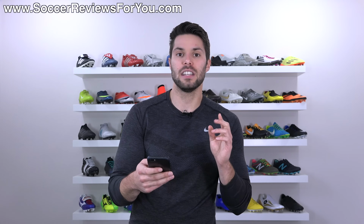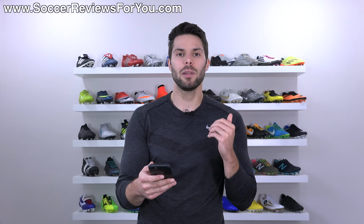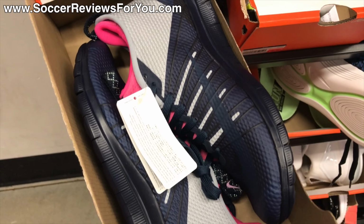And then they also had a bunch of different colorways of the Nike Free Hypervenom 2, which is a Hypervenom inspired sneaker. They probably had 6 or 7 different colorways, but I'm gonna show you 3 of them that I thought were really cool looking.